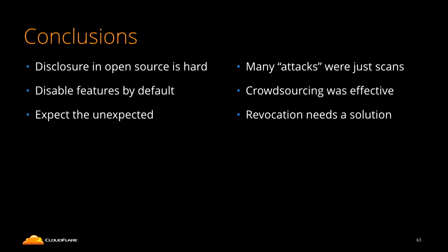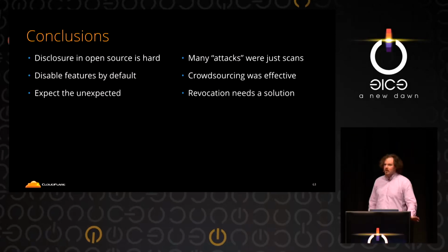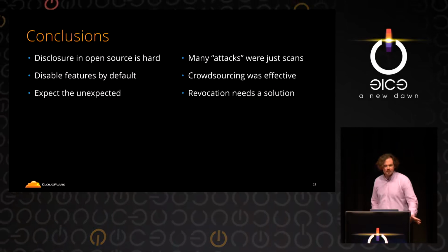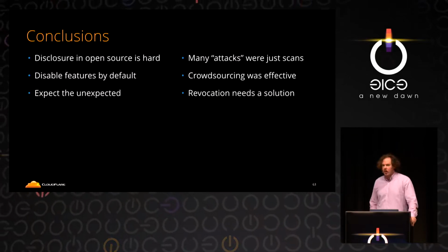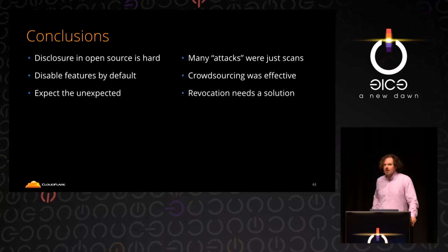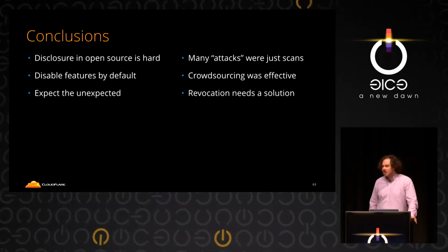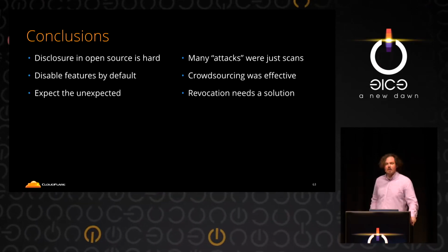So there's a lot of takeaways from Heartbleed, right? I don't want to be the one to tell everybody what to learn from this, but open source disclosure is hard, and this really was the first one of the year of what turned out to be many open source disclosures, and we did learn a lot of lessons of how to do that correctly. Another thing pointed out, which seems obvious to people but wasn't obvious in OpenSSL, is that features should be disabled by default. Nobody who installed OpenSSL 1.0.1 wanted heartbeats necessarily. So turn off features by default.